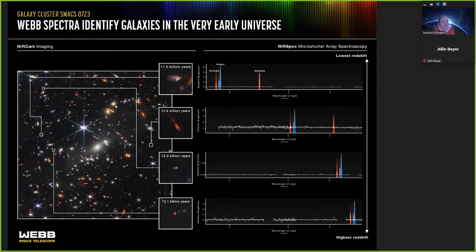By getting the spectra for a lot of the tiny little smudges that I showed you when we zoomed in, we're actually able to figure out how far away the galaxies are. And some of these are back 13.1 billion light years away, meaning we're seeing that galaxy as it was 13.1 billion years ago. That's less than a billion years after the Big Bang. These are the very beginnings of the galaxies.